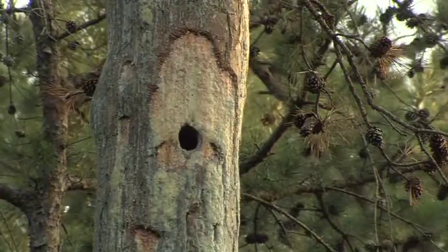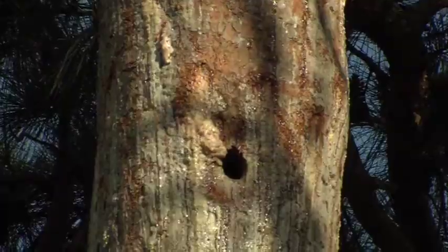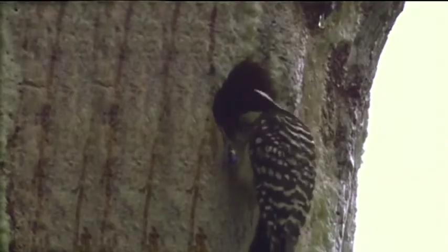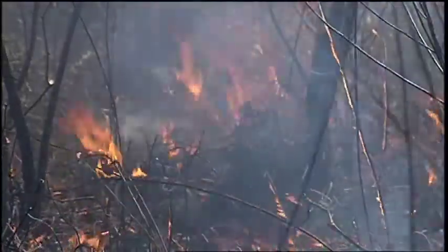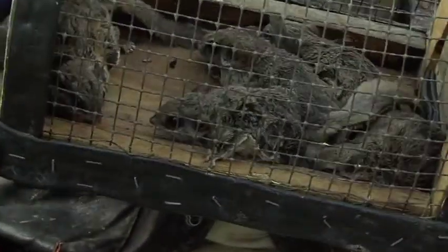This hole right here is about 42 feet. That cavity up there I think is about 55, so I should have enough ladders. Today, management for this woodpecker species includes select cutting of pines, building artificial cavities, annual controlled burns, and weekly nest checks during nesting season. This here is the primary cavity competitor with red cockaded woodpeckers, southern flying squirrel.